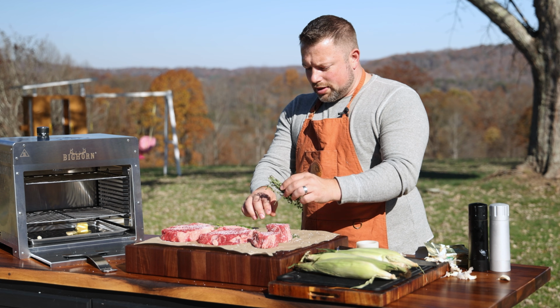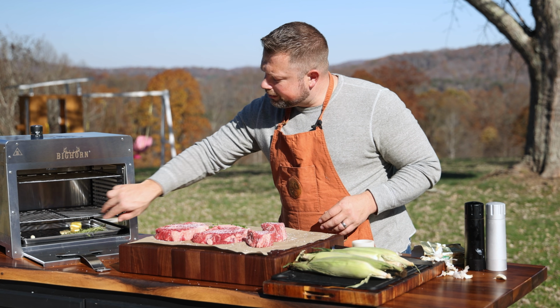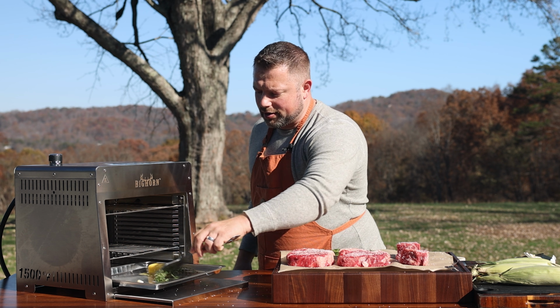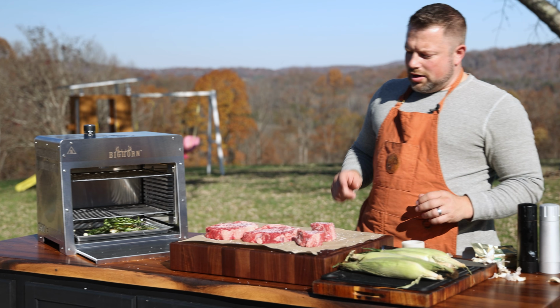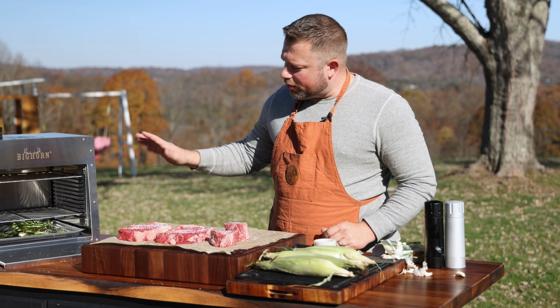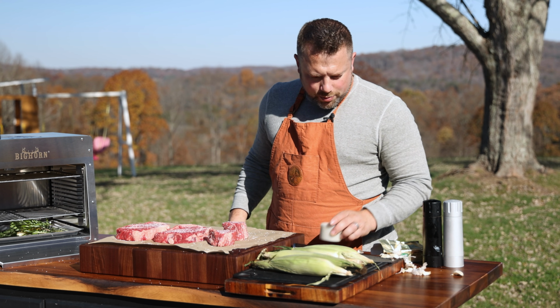Then we'll throw some herbs in there, a little bit of thyme. You know what? Let me do this the safer way, like a professional should, and pull this out a little bit. Pull that out, let that get in there. Then I'm going to throw in my ribeye. That thing should have preheated about 3 minutes or so. We've got probably another minute or so. We'll let it preheat a little bit.